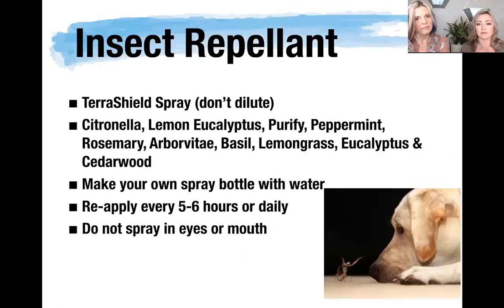Okay. Insect repellent. All right. So we have a blend called Terra Shield, which is our repellent blend, amazing for mosquitoes. But it also is great for the pets. So the Terra Shield spray is already diluted. You do not want to dilute it anymore. Just use it straight up. So you can just buy that and use that. Done. Or some of our other favorite oils for repelling pesky critters is citronella, lemon eucalyptus, purify, peppermint, rosemary, arborvitae, basil, lemongrass, eucalyptus, cedarwood. I mean, there's so many that help repel.